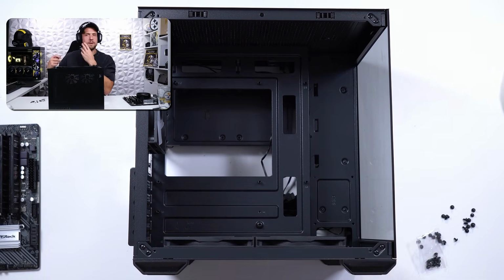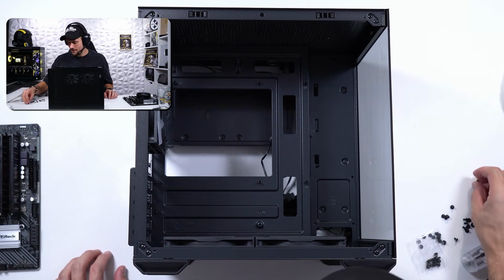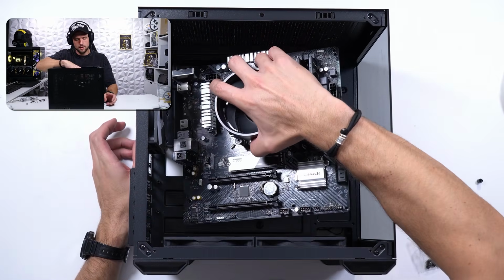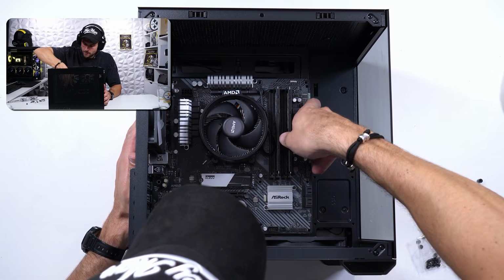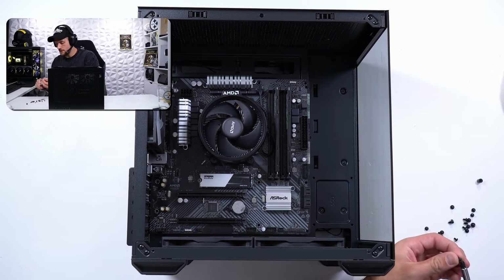What's the most powerful PC? No regards to money. Well, if you're talking about gaming PC, 9950 X3D with a 5090. I mean, maybe you can make the argument for two 5090s, but in general, that's about it, man.